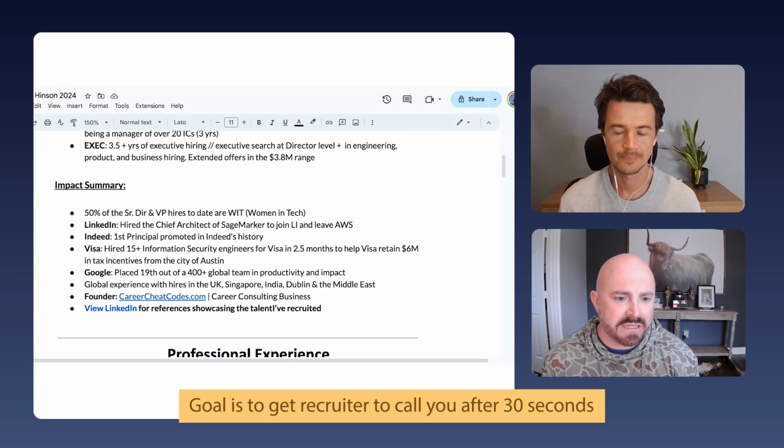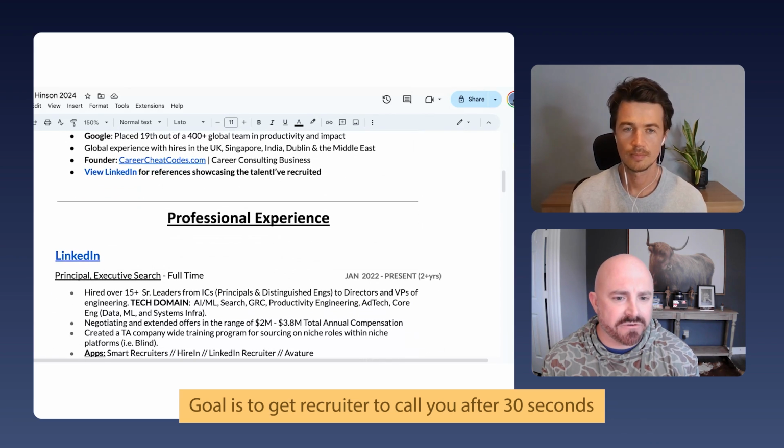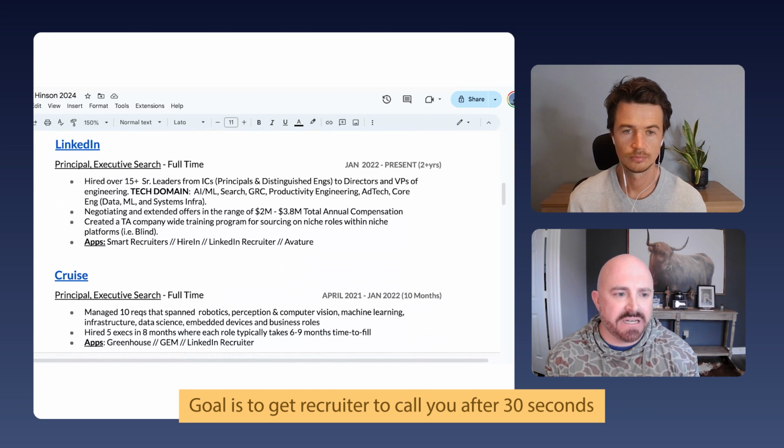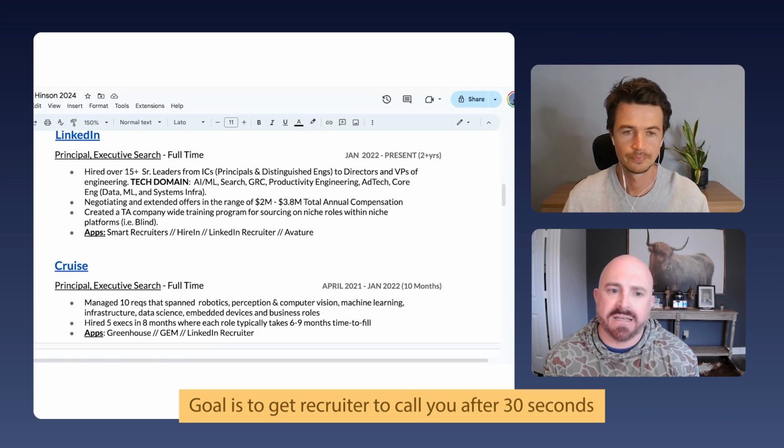And yeah, as we scroll through into the actual resume, we start getting into the weeds. You see how many hires I've made, the type of offers in the range of salary I've extended, some trainings I've done, applications I've used. This is where you can expound a bit more from the top section. But the goal would be to just have someone pick up the phone and call you within a 30-second glance of your resume.